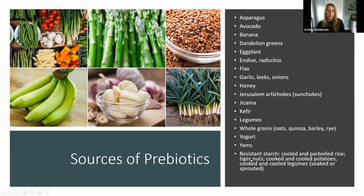So this would be cooled and parboiled rice. Tiger nuts, this one isn't as common. So tiger nuts, you can buy in a ground flour, you can buy in whole form. They're not actually a nut, they're actually a source of carbohydrate, because as a resistant starch, that fits into that category. And it's also used in a lot of autoimmune cooking, or AIP protocol, autoimmune protocol cooking, because it is not a nut and it is its own unique category. So anyways, if you're interested, look up tiger nuts and see what they are. They kind of have a sweet flavor to them.